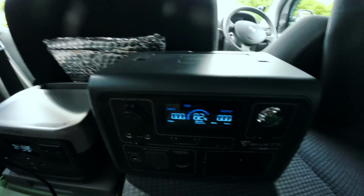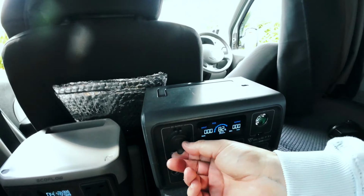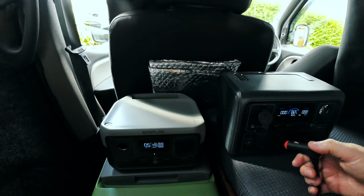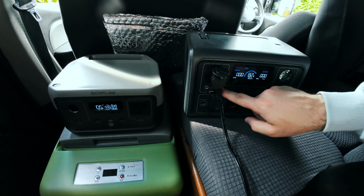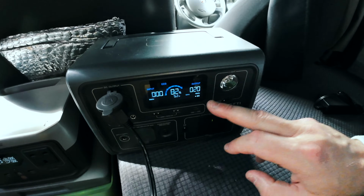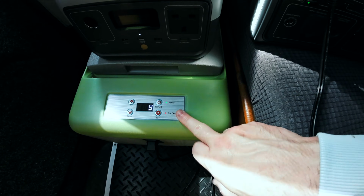So the Blue Yeti is sitting at 82%. So let's change it over and see the difference. Let's take it out and plug it into the Blue Yeti. So we're down to 9 watts and the Blue Yeti's only taking 21 watts off the fridge and it's in max mode.